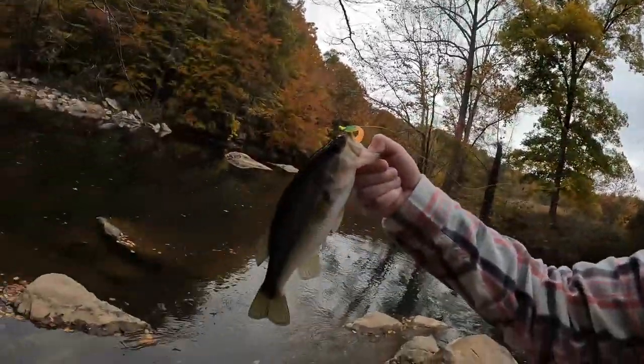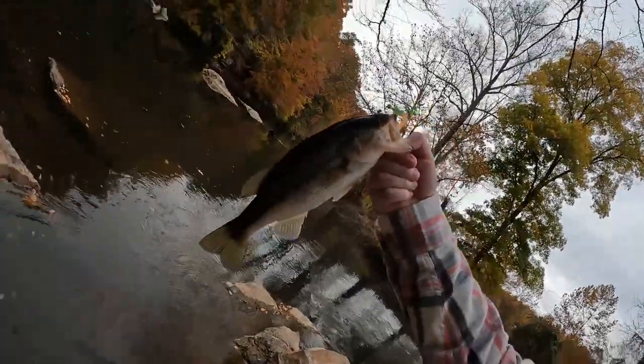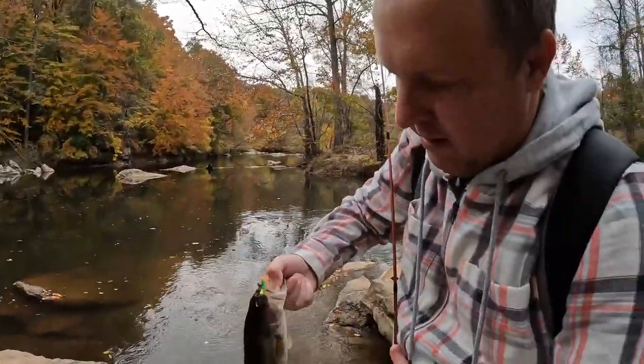That's a beautiful largemouth bass, guys. Right here at the Mayo. So largemouth are in it.